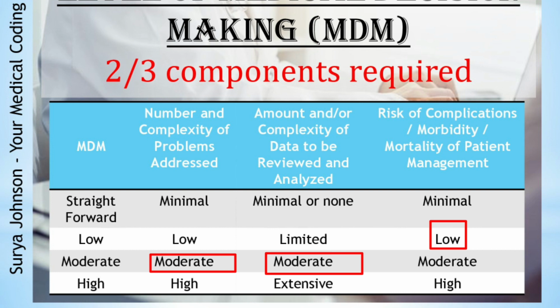As per the guideline, 2 of the 3 components are required. So, there are 2 components, that is moderate and moderate. So, in this scenario you will choose the moderate MDM. You got my point, right? So, that is all about the 2023 E&M CPT guideline based on MDM.